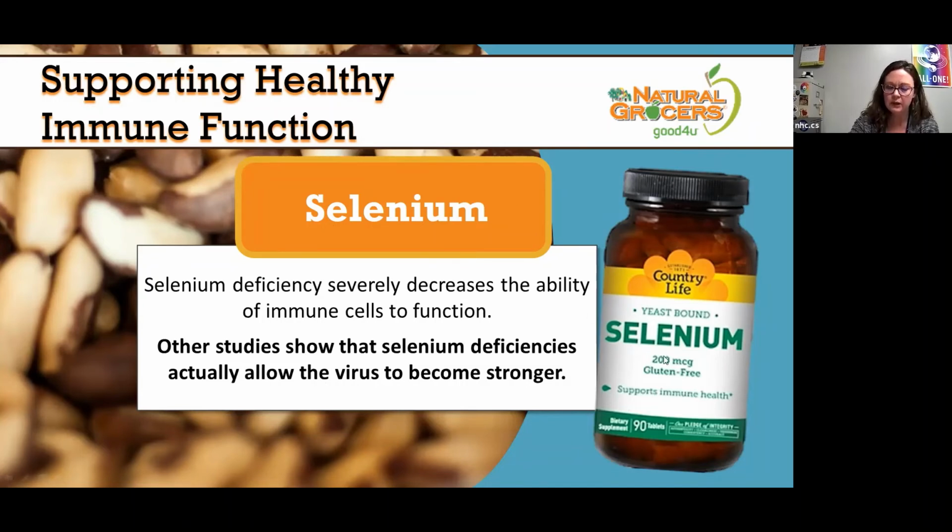So selenium you can get in a supplement. It has a narrow range, anywhere from like 200 to 300 micrograms is kind of that narrow range for supplementing. If you like Brazil nuts, you can eat 3 to 4 Brazil nuts a day, and that will give you your daily dose of selenium.